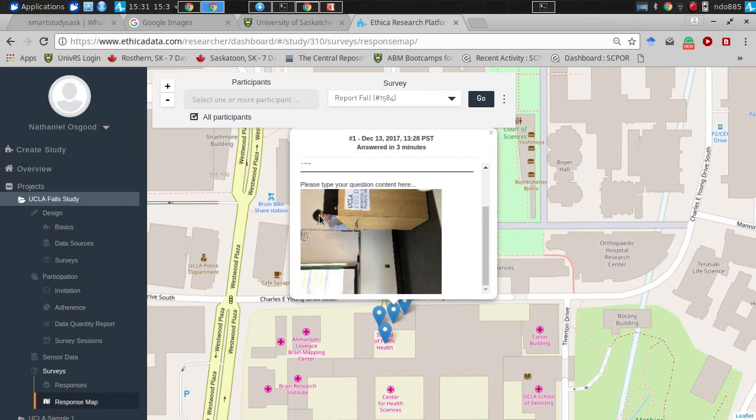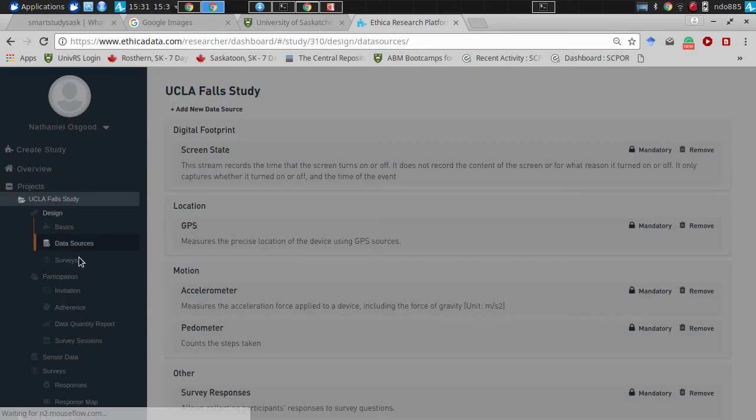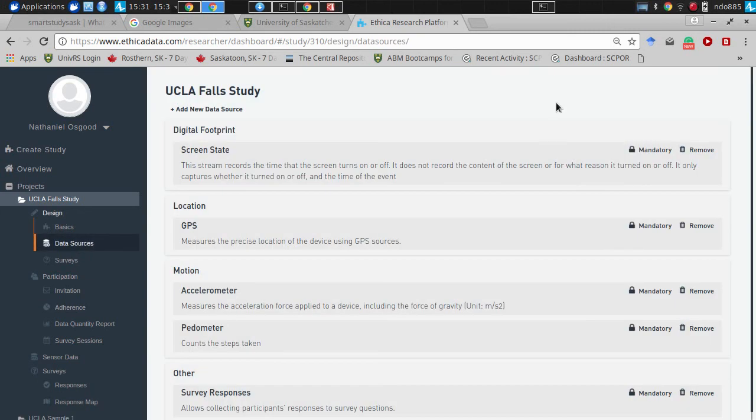So we've just seen some aspects of this. There are lots of components I haven't had time to demo. We have heat maps about where people are spending time. There's a capacity for this information to be grabbed directly, but there's also capacity to download the information.